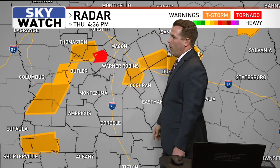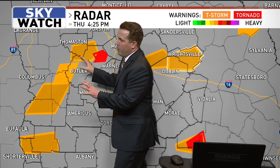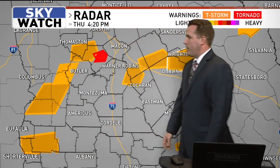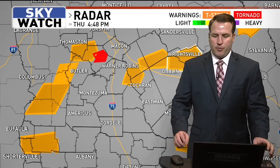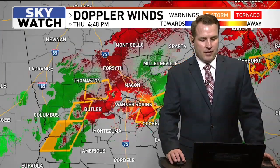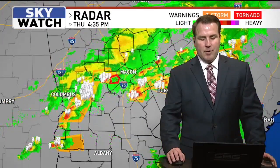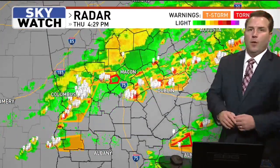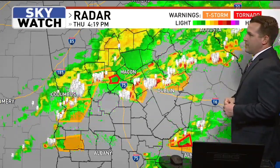This is going to head toward Bibb County, in between Warner Robins and Macon. And then we have more severe weather, Butler, back toward Columbus into Eufaula. And those are going to continue to move through middle Georgia as we head through the evening. So let's go ahead and turn radar back on. And you can see middle Georgia just kind of lit up with thunderstorm activity right now. We're going to continue to see this as we go through the evening.